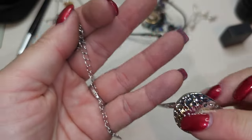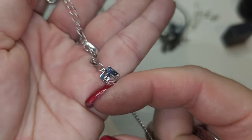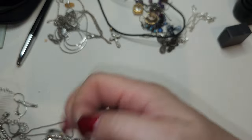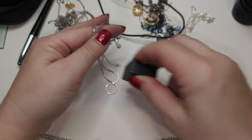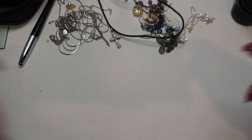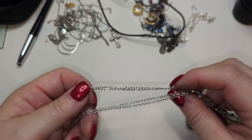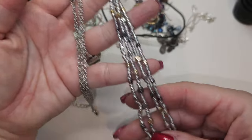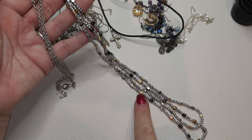Right here we have a chain with this hammered silver tone pendant disc. It says PL right here. What else? Another chain, non-silver. Yep, very non-silver. And right here we have a necklace, silver tone, no rhinestone, no tags, no anything. It has really pretty metallic beads. They're tricolor: silver, gunmetal, and gold tone. All right, let's do next. Next grab.